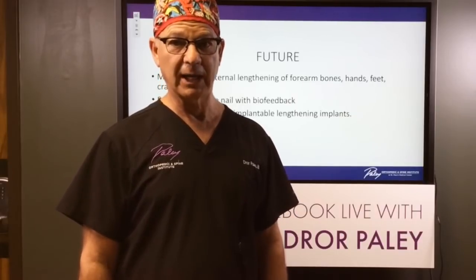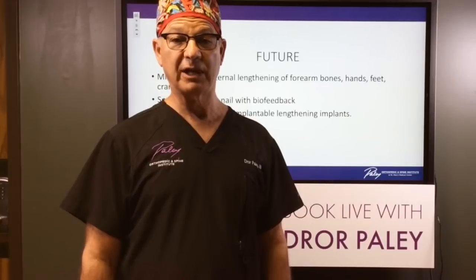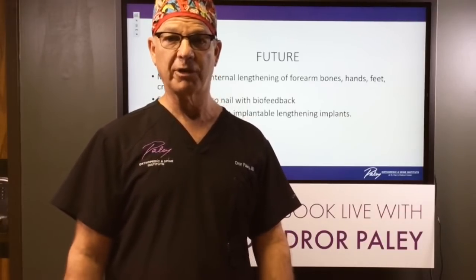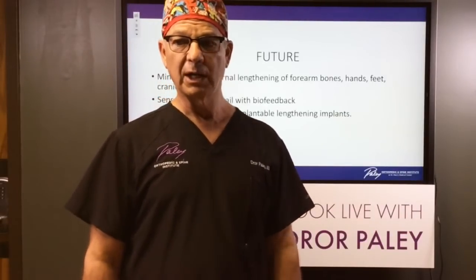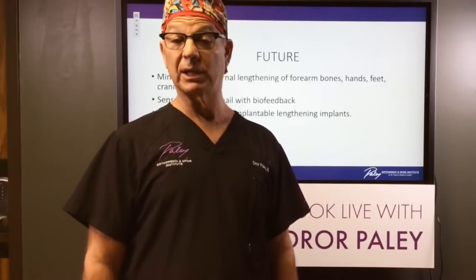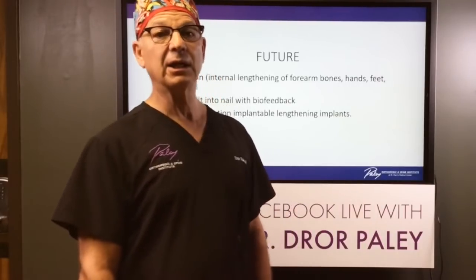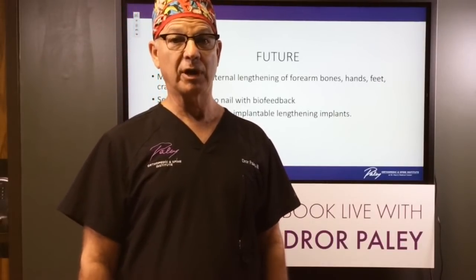So there's a lot that goes into that decision, and this is really where the experience of the surgeon is really important. In other words, it's not just knowing how to put a device in or on the bone. It's about how to make these decisions, how to know what rate, what rhythm, how much to lengthen for each situation. And this is the advantage that very experienced centers and surgeons have over people who are not doing that much of this.